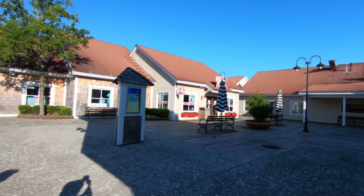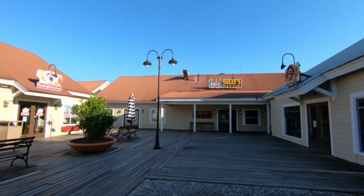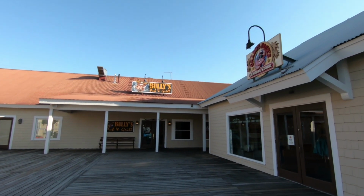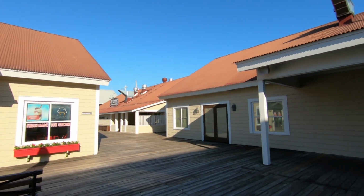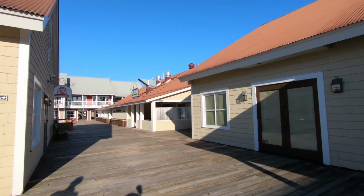If you've never been to Barefoot Landing, it is right sort of at the edge between Myrtle Beach and the city of North Myrtle Beach. They are two different cities, and it's a shopping, restaurant, and entertainment area. I would say it's heavier on the shopping and restaurants than on entertainment.